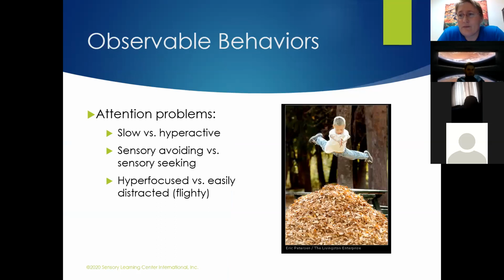All right, some observable behaviors. This is all going to depend on the personality of the person, okay? You're either going to get slow, where it takes them forever to get things done because they want things to be perfect. And then you also have the hyperactive ones. They just want to get everything done, and then they're going to go back and fix everything afterwards or have somebody else fix it for them.